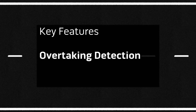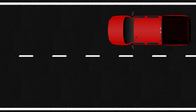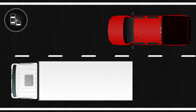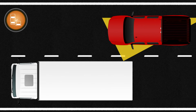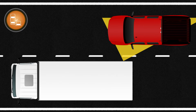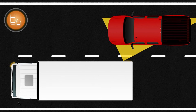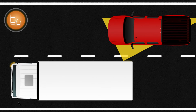Overtaking detection. This type of detection will notify the driver if a vehicle is in the blind spot detection area while passing another vehicle. When the target vehicle enters the blind spot detection area, the LED indicator will illuminate solid to notify the driver that a vehicle is present. If the vehicle's corresponding turn signal is activated, the LED indicator will begin to flash and the buzzer will sound to warn the driver that a vehicle is present in the blind spot detection area.